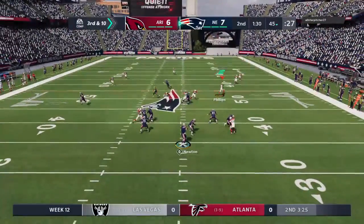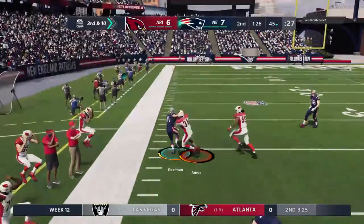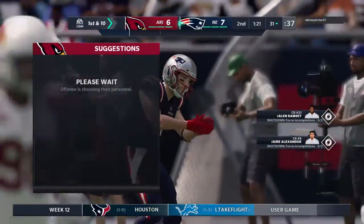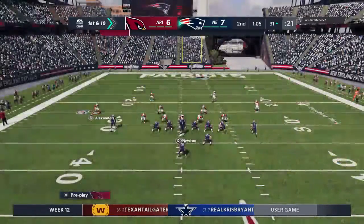To the air again, Newton. And he's got Edelman for the first time. That's complete. And he takes this one down almost all the way to the 30. Excellent play there on third down. Give him 25 yards.